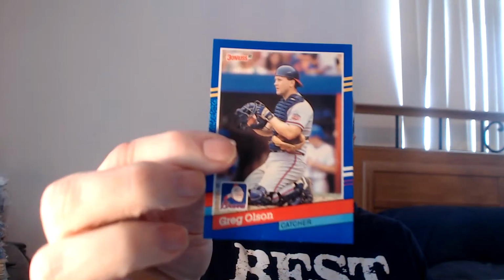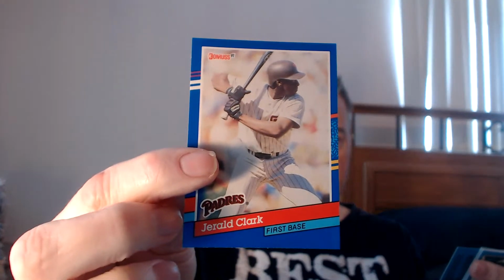We're going to start off with Mike Sharperson of the Los Angeles Dodgers. Then we have Greg Olson of the Atlanta Braves. Mark Guthrie of the Minnesota Twins. Rookie card, Ray Lankford of the St. Louis Cardinals. Gerald Clark. Okay, got 2 cards there. Gerald Clark of the San Diego Padres.